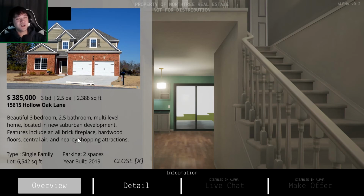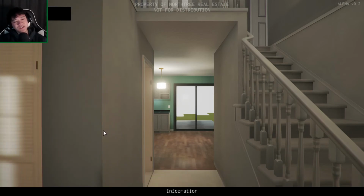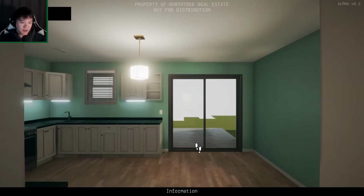Ooh! Damn, this house is huge and it only costs that much. That's actually not that bad. For three bathrooms, two and a half bathrooms, three bedrooms, multi-levels. New suburban development features include an all-brick fireplace. My god, this thing should be like 800k or something. Hardwood floor, central air, nearby shopping attraction. Alright, what's the catch? What is the catch? You know what? Screw it. You already sold me. All I saw was the front of this place, that price value. I'm in. Can't afford it, but I am in.